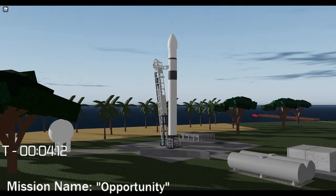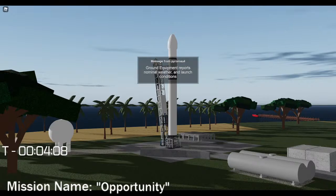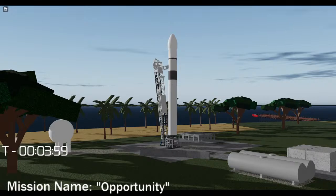4 minutes and 10 seconds to go at this time. Looking good, looking good. Ground equipment currently looking good at this time, so very excited.